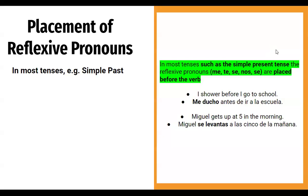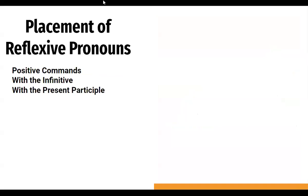Right. Okay. So now we're going to look at some instances where the pronoun does not appear before the verb. In fact, it appears after the verb. The three in particular that I want you to pay attention to are positive commands, when you're telling someone to do something, whether formal or informal, with the infinitive. So there'll probably be two verbs and one will be in the infinitive.